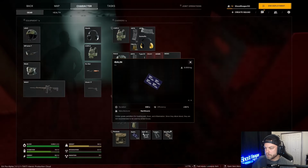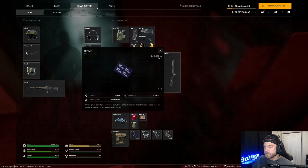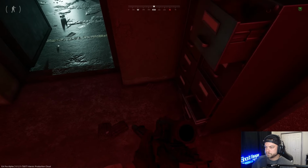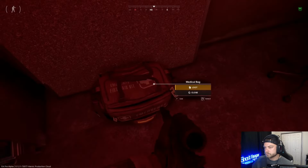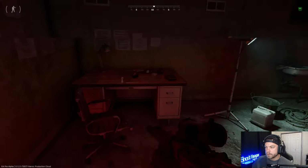That's it. I kind of want to compare these two. Let's see. Pain, fever, inflammation. Dilutes the blood. Range of bacterial infections by inhibiting the growth of bacteria and preventing their reproduction. Okay, so that's all that's for. Well, I'll hold on to them, and then if I need to get rid of them, I can.